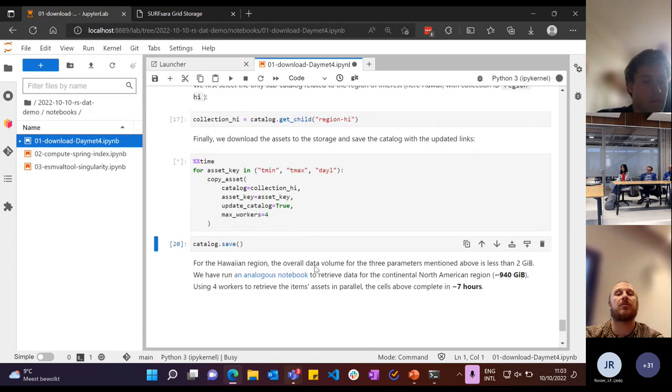So now this is running, and it's using four workers in total to retrieve the data. This is just four cores on the node that you're running on. And it's retrieving the minimum temperature, the maximum temperature, and the day length with which to then run the model that we'll be considering in the next step. Just to manage your expectations, this should run roughly a minute. And then you'll have the data actually available on Surf.